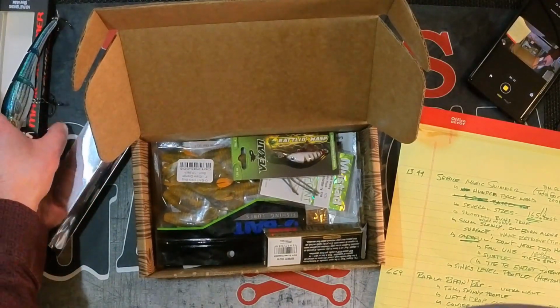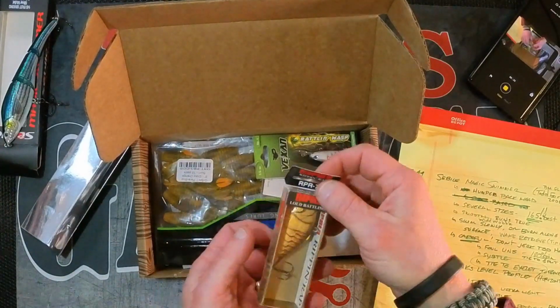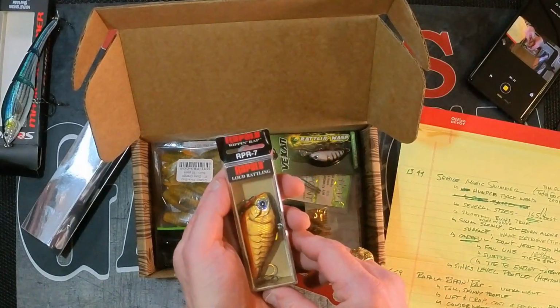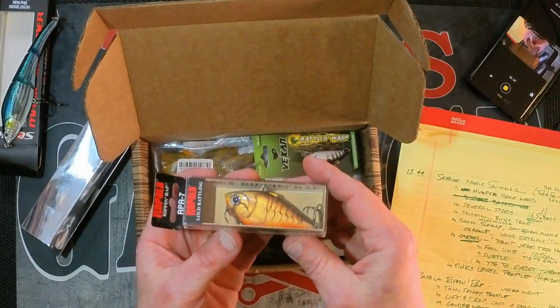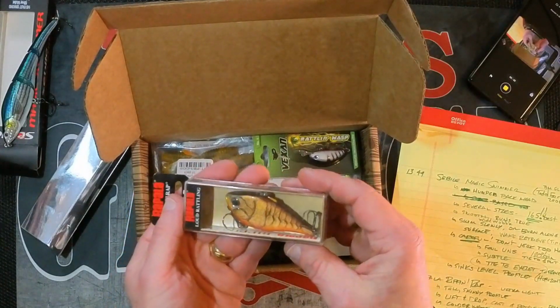Next item in the box is a favorite, the Rapala Rippin Rap. Now, guys, I understand this is not a new bait. This is probably what you guys would call a Walmart bait, but this is a winner. And up here in Michigan, this is a gigantic walleye bait. Huge here in Michigan for walleye.